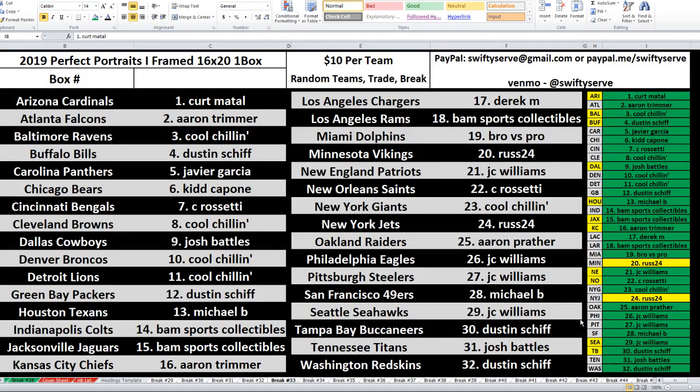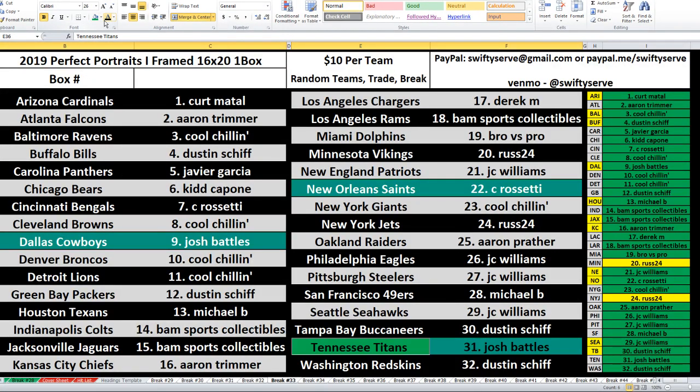All right. New Orleans lock. Done. Battle said lock him quick. Where'd Battles get? Battles got Dallas and Tennessee. Nice. It's okay. We'll get it when we get it, Russ. No worries.